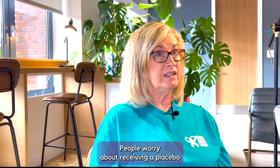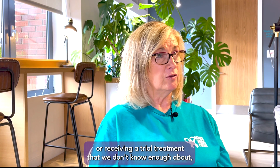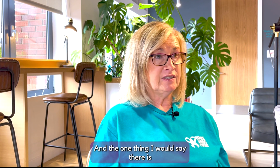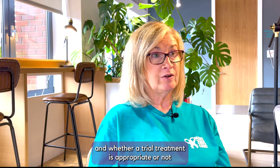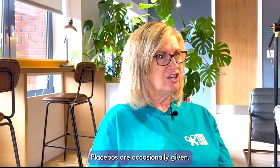Placebos are a common myth. People worry about receiving a placebo or receiving a trial treatment that we don't know enough about, and therefore their care will be compromised. And the one thing I would say there is, your care is always going to be given by a specialist doctor. They are the ones that know the detail about your cancer and whether a trial treatment is appropriate or not. And care is not compromised. Care usually is enhanced.